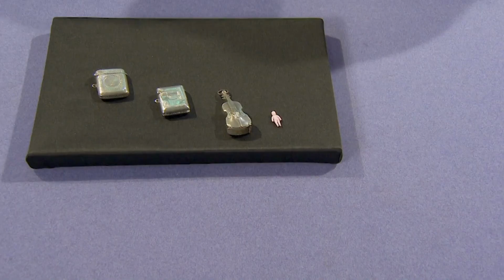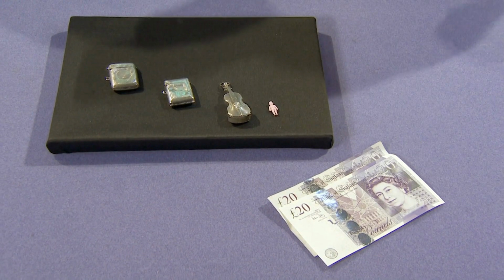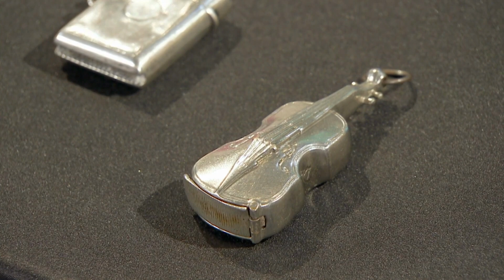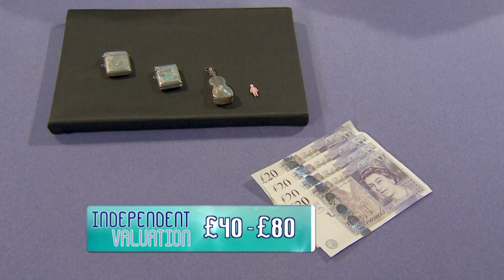So we'll do 20, 40, 60, £80. How does that grab you? Am I getting warm? You are getting warm, but I do think the cello is the ideal, the better of the three, the top item. It is. Okay, yes. Well, if I put a 10 down to make it 90, how does that seem?